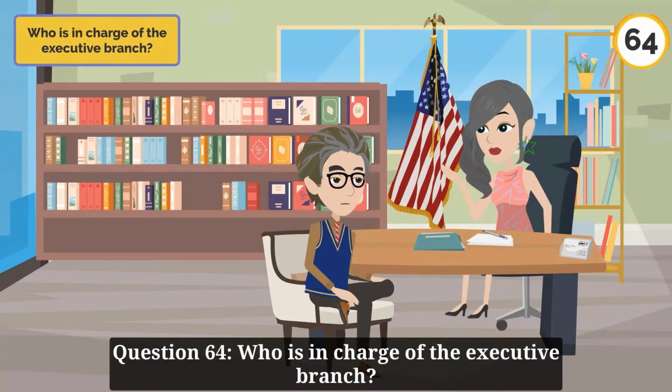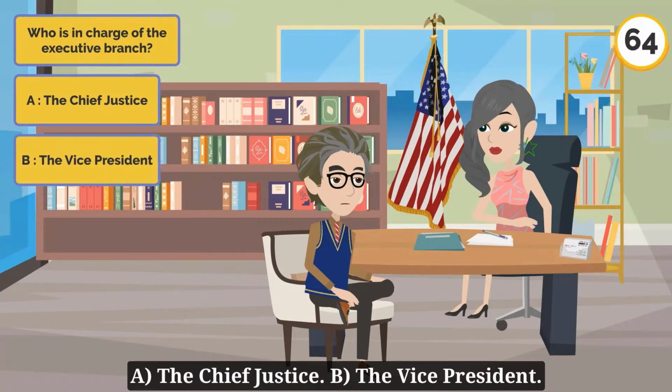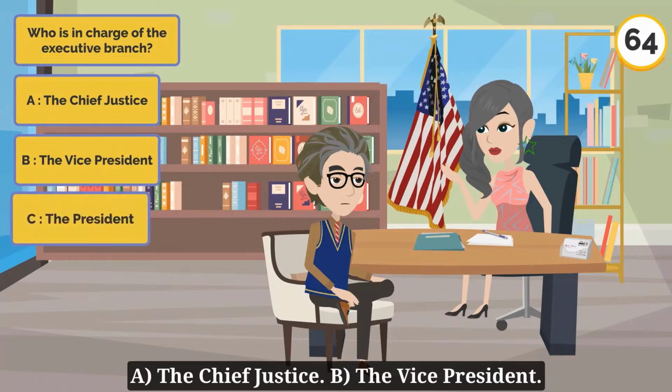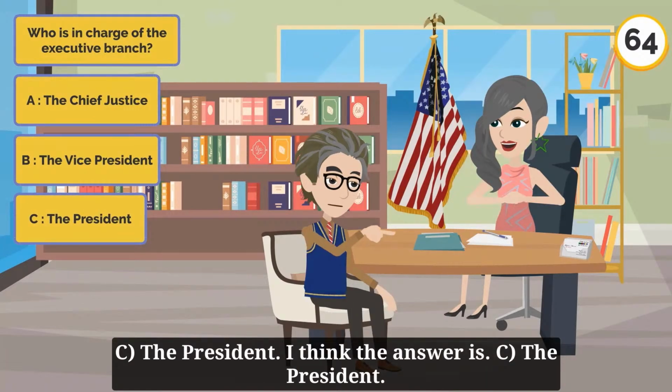Question 64. Who is in charge of the executive branch? A. The Chief Justice. B. The Vice President. C. The President. I think the answer is C. The President.